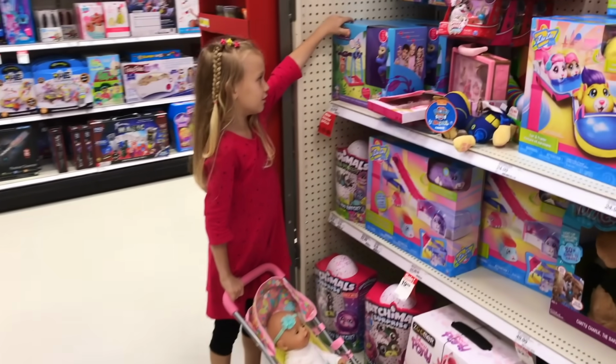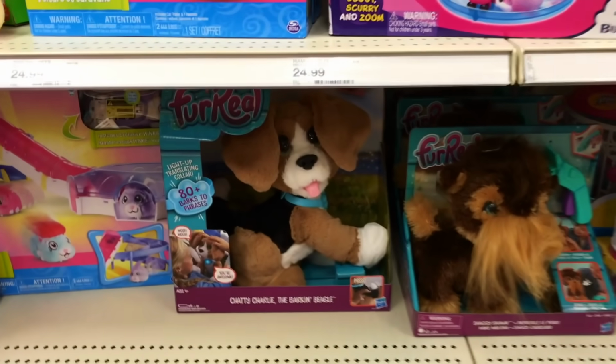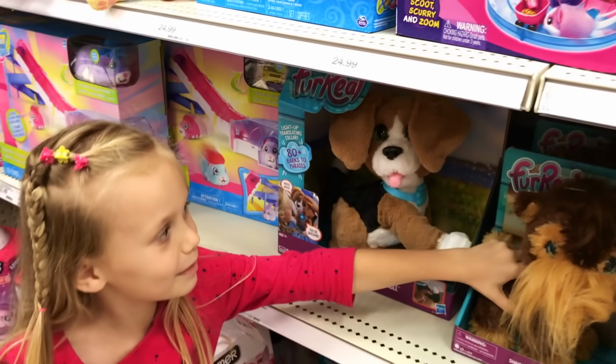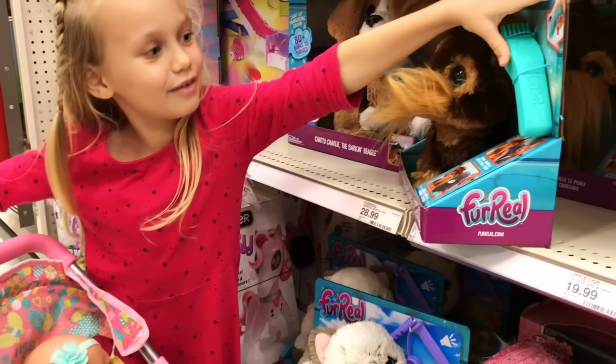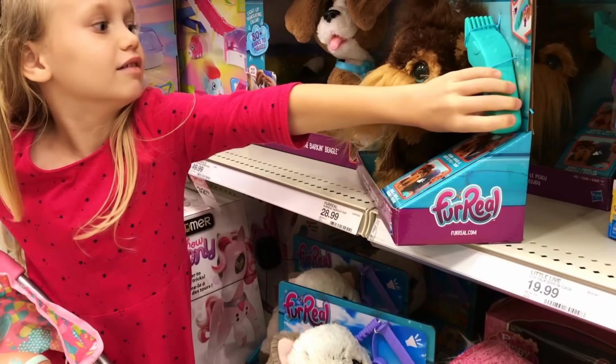Look at this. They have fingerlings. Mm. And, whoops. Who's that making noise? Oh. This guy? Yeah. Guess what, Emma? Remember we saw this silly puppy at the toy fair? That's right. He's already in stores. And you can shave his beard.